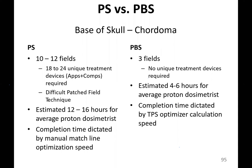Comparison for the chordoma treatment, which is a base of skull. If you are using passive scattering, you need 10 to 12 fields, 18 to 24 unique treatment devices, main compensators, apertures required, difficult patch field technique, estimated 12 to 16 hours average proton dosimetry, completion time dictated by manual match line optimization speed.